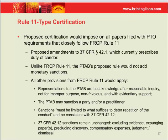Okay, the next major rule change has been one of the headliners, if not the headliner, for this set of proposed rule changes, but really it's much ado about nothing. It's a Rule 11 type certification that basically adds almost all the provisions from Federal Rule 11 and codifies it into the PTAB regulations. The one difference is there's no proposed monetary sanction as you see directly in Rule 11. However, that can be backdoored. Monetary sanctions are available and have been available through 37 CFR 42.12.